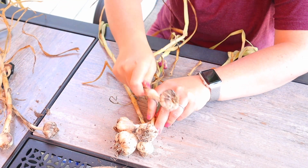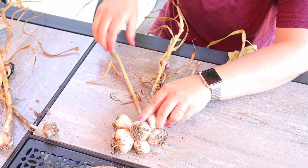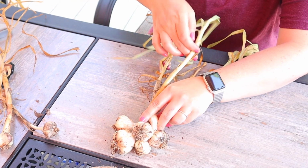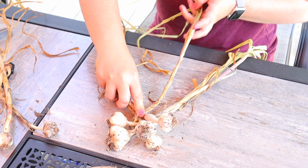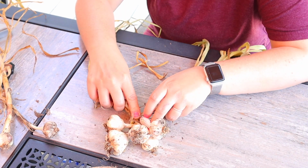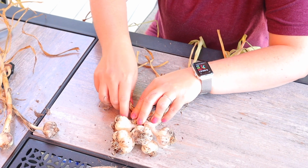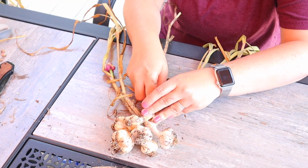The next one is going to go to the left. Again, stuck in the middle. The one on the lowest, closest one to the table, I'm going to braid it over. Next is center.